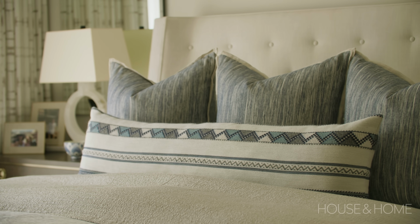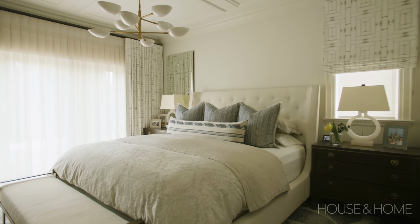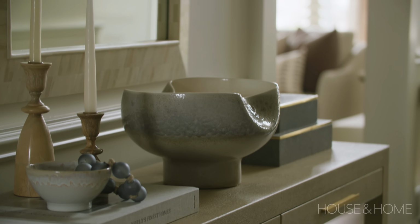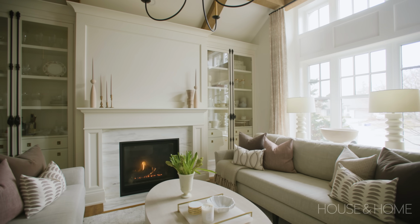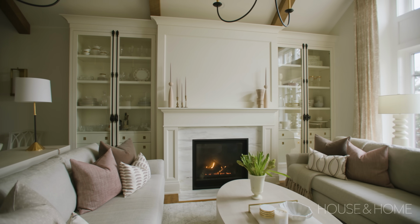We were able to finish this house top to bottom. You don't often get to say that. Right down to the accessories and the art. Truthfully, we're still adding things to this house all the time. It's something that builds over years. We got to come in and totally style the shelves, work with things they had, bring in some new things. So it does feel decorated, but not overwhelmingly so. And that's why I love it.